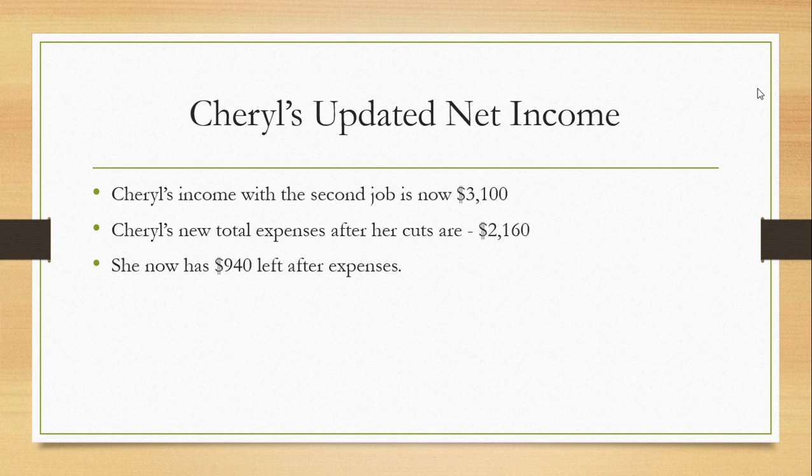So if we do the math on that, we see that Cheryl's income with the second job is now $3,100, or $2,100 after taxes, and her new expenses with the cuts are $2,160. This gives her $940 left after expenses. Big difference.